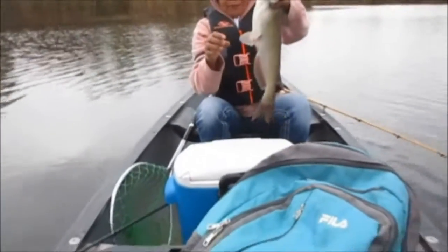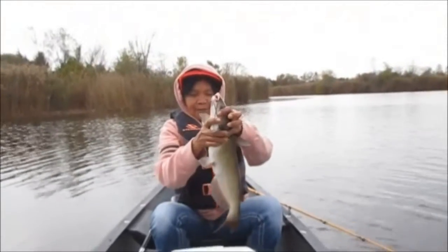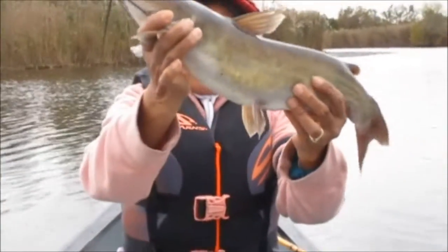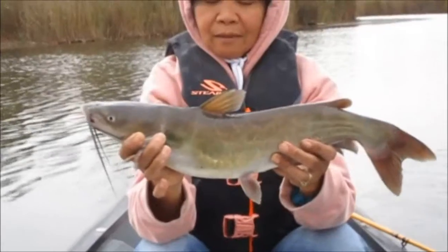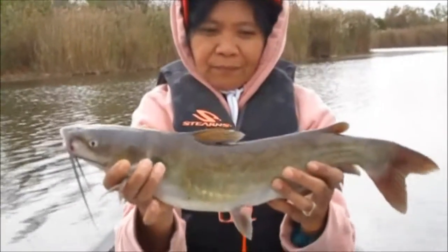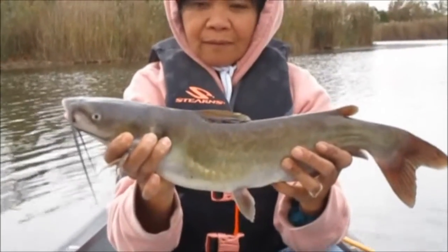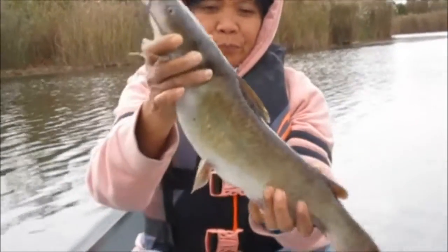Go ahead and try to hold him the right way too. It's really big, fat. Head down, there you go. You got him cockeyed, there you go. Keep him straight, yeah. Good catfish there, yeah, man. This is a nice surprise catch there, guys.